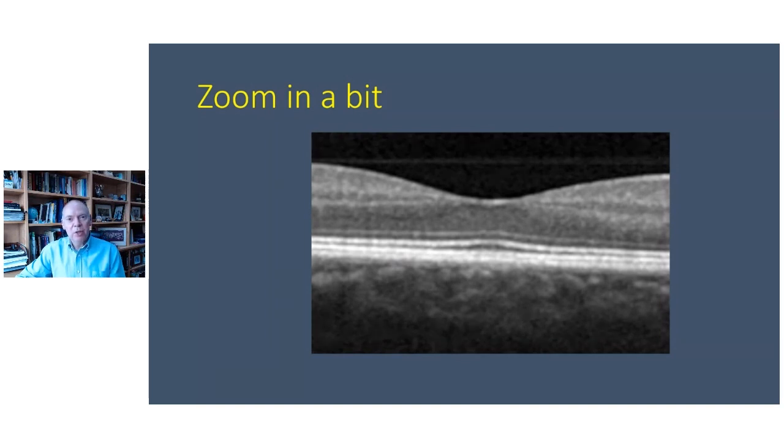The light receptors every day produce a lot of waste products. So the retinal pigment epithelium takes those waste products, dissolves them, and puts them back into the bloodstream. And it also has a recycling mechanism as well. So important chemicals and nutrients are recycled in and out of the photoreceptors. So this layer is critically important in the health of the retina.